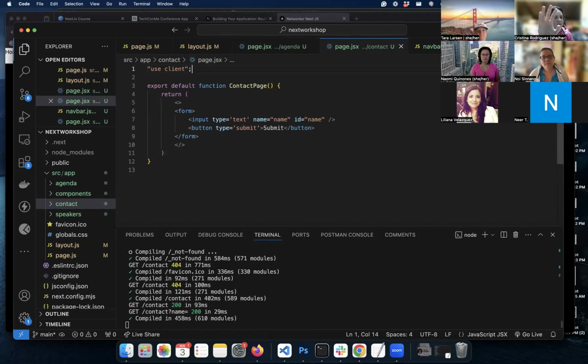At this moment, Next.js, and by default React, knows that this component is a client component. So now you can have all the functionality of the form without interfering. Questions? It is that easy. I know when I saw it in the workshop, I was like, wow, really? It's just one line, and that's it.